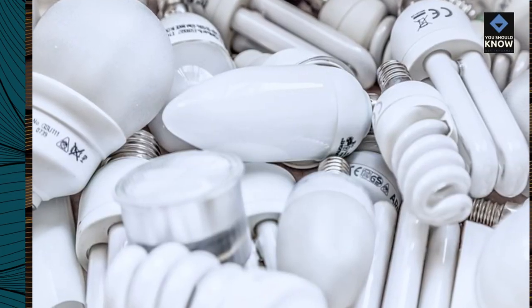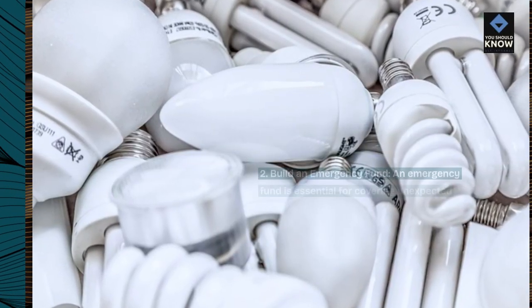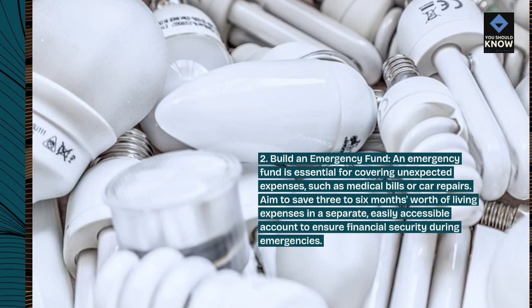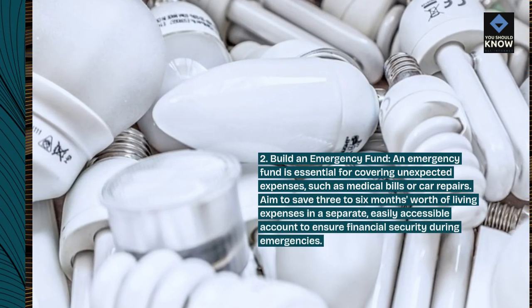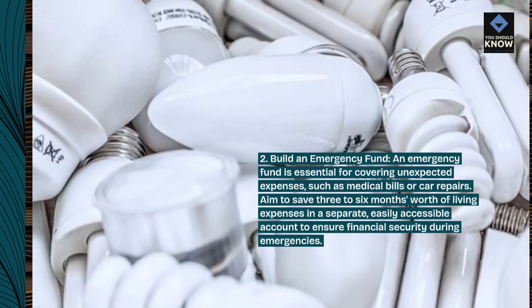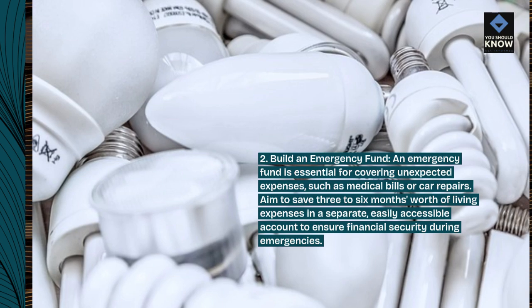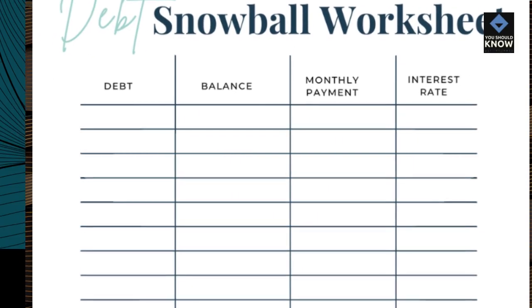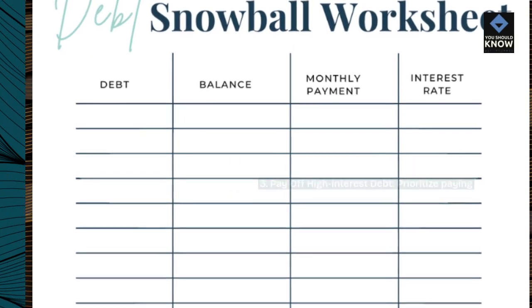2. Build an emergency fund. An emergency fund is essential for covering unexpected expenses, such as medical bills or car repairs. Aim to save 3 to 6 months' worth of living expenses in a separate, easily accessible account to ensure financial security during emergencies.